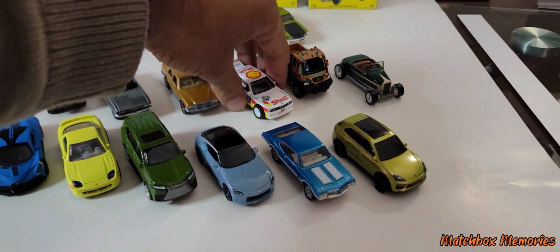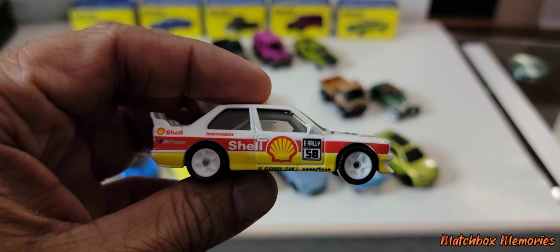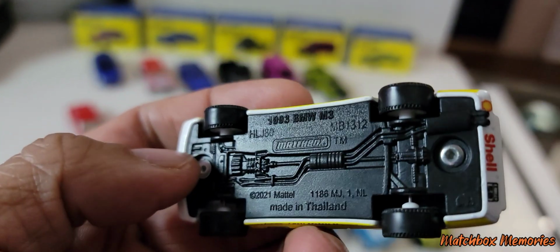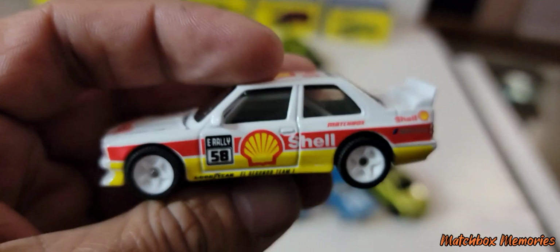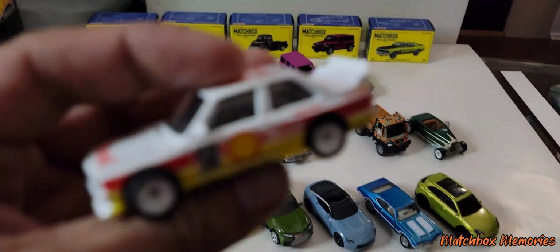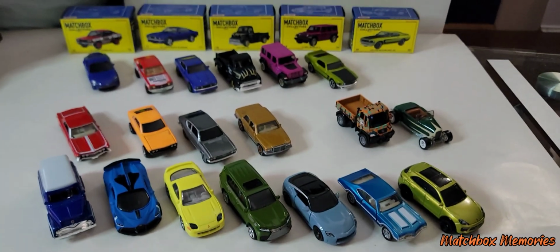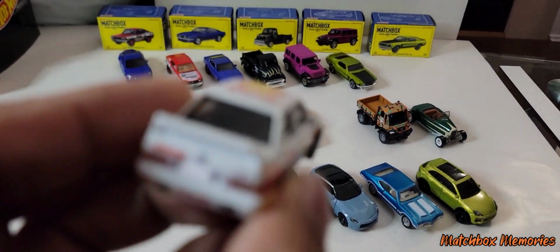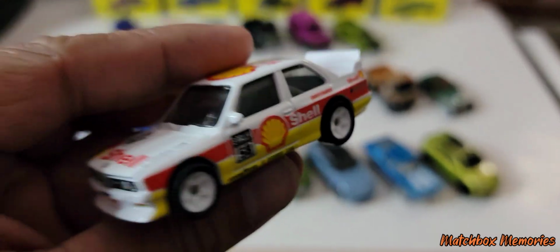All right, next up we have this BMW, 1993 BMW M3 made in Thailand. This is absolutely gorgeous. Doesn't go with the theme with any of the other vehicles. This one seems like a rally vehicle. Totally different theme from any other vehicle in this lineup. Well, I guess the Mazda here is somewhat similar, but this is a gorgeous vehicle.